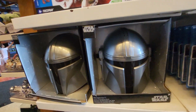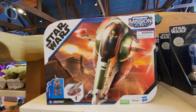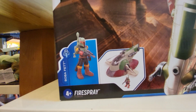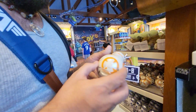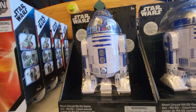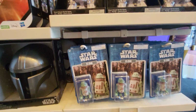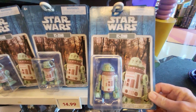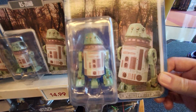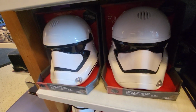We have a Star Wars mask. Star Wars Mission Fleet Fire Spray. What did you find? They have a Short Circuit R2-D2 game. If you see any Try Me, let me know. It's a Star Trooper mask.